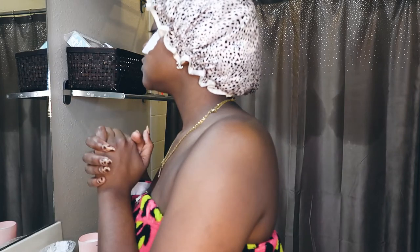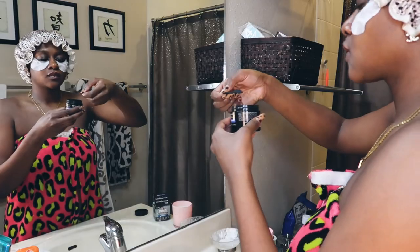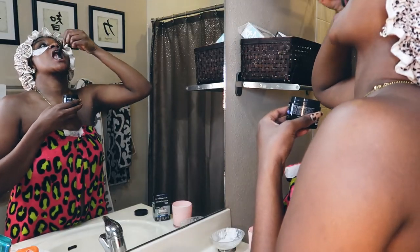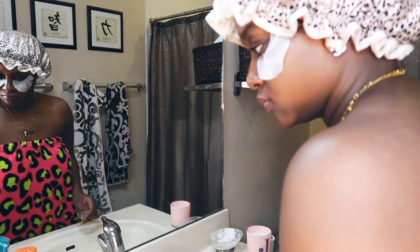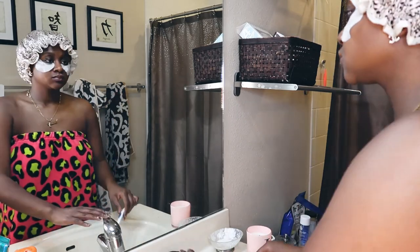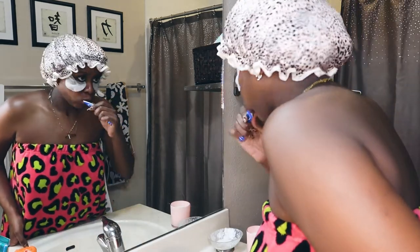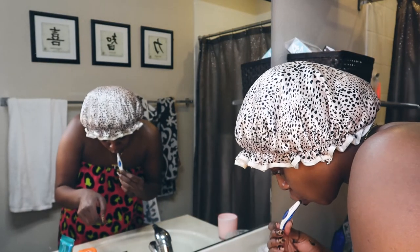Admiring my lips. So now I'm going to use my black charcoal peppermint flavored toothpaste. I got this from Sprouts, a healthy supermarket. You can probably get it from any of your healthy supermarkets or your Amazon. I use this to help keep my teeth white. It's supposed to be good for teeth health and whiteness.